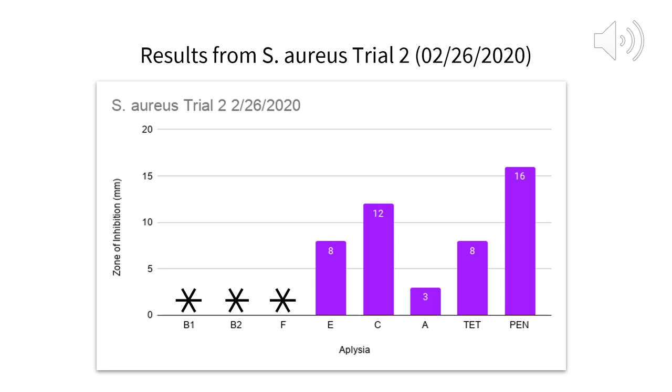Also, Aplysia E and A showed great antimicrobial properties, with E having a zone of inhibition of 8 millimeters and A having a zone of inhibition of 3 millimeters. On this trial, tetracycline showed a lower zone of inhibition of 8 millimeters. Still, the ink of C, E, and A showed great antimicrobial properties. Unfortunately, the results for Aplysia ink B1, B2, and F were inconclusive.